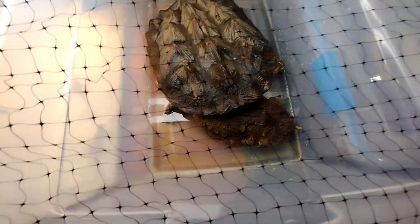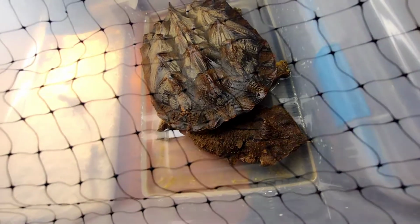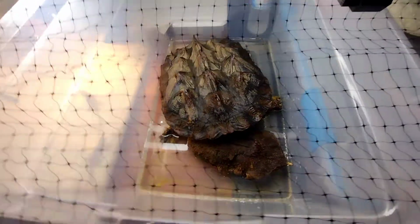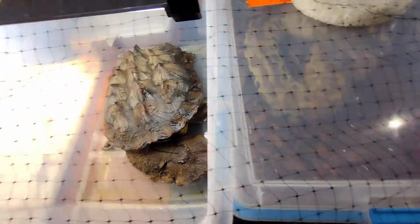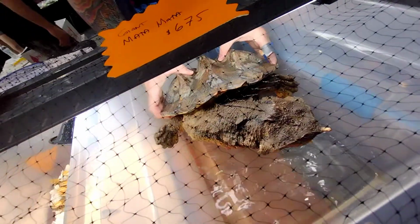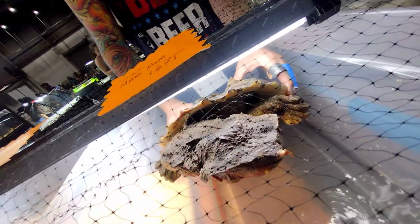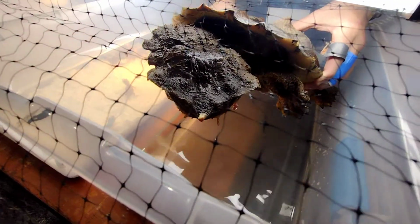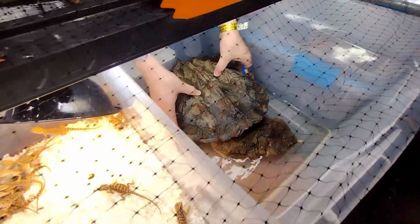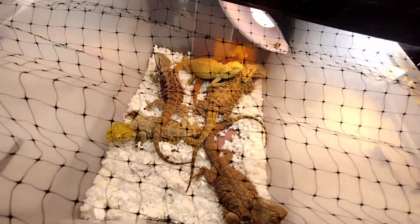Giant snapping turtle. He's looking at me right now. That's him. You want to pick him up? He straight up went for it. But they bite good. Oh yeah, snap. Super long neck, able to reach around on you.